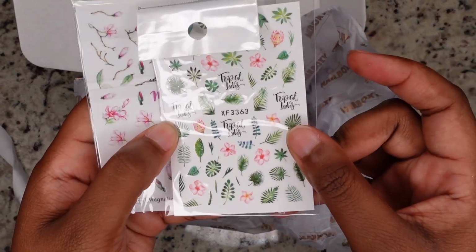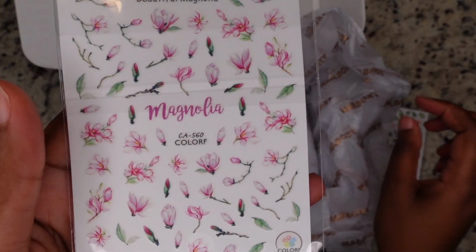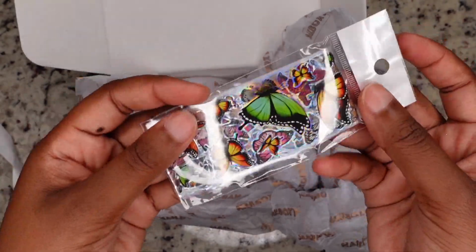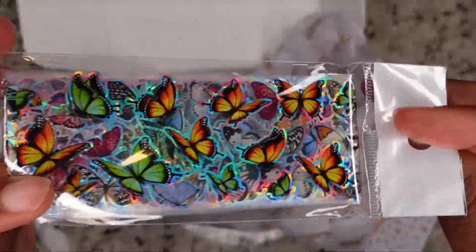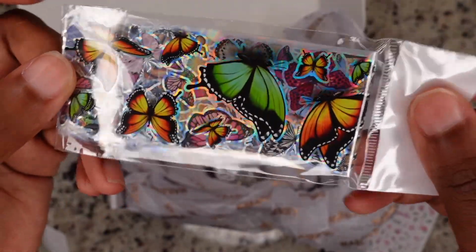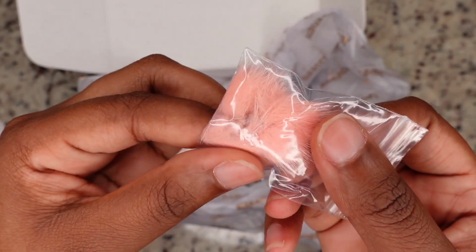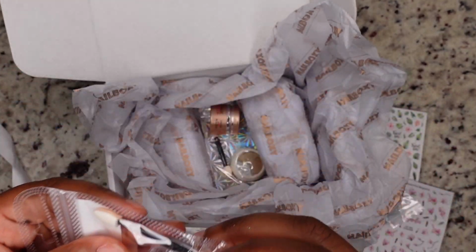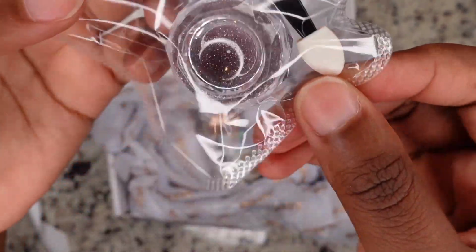So we have some stickers. Some beautiful... these stickers are foil. It looks like foil, but also looks like stickers. These are really cool. We have some magnetic pom-poms in the color pink. I received, this looks like some red reflective glitter.